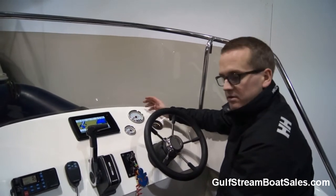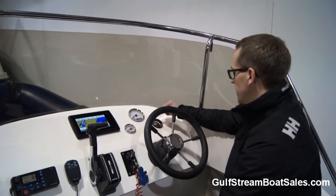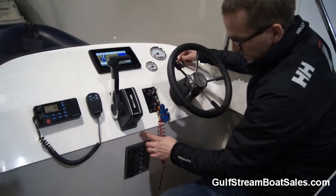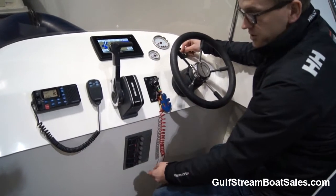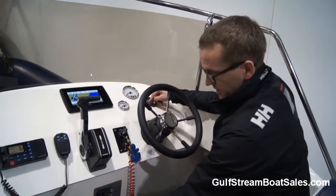And then they go out after a couple of seconds as they're supposed to. So we've got the rev counter, trim gauge, and built-in fuel gauge as well for the integrated tank. And then down below the dash, we've got switch gear here for our electronics, navigation lights, and a bunch of spares as well. So if you want to fit any additional equipment, I think we've got like three switches spare there.